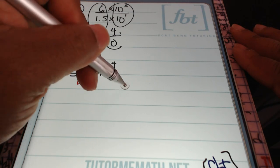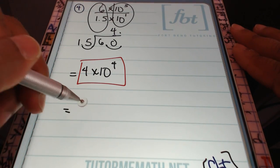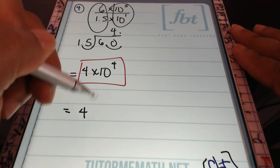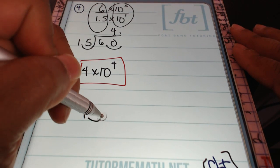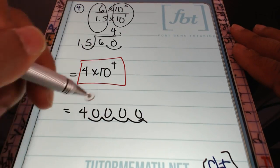Done and done. And if they were writing their answer, let's say in standard notation, you would just need to move this decimal 4 places to the right. So 1, 2, 3, 4 places to the right. We would end up with 40,000.